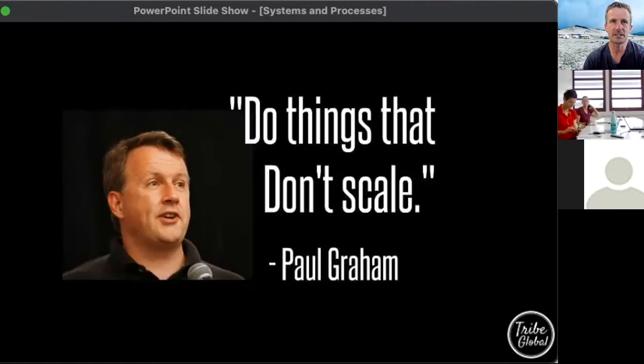The other part of this, though, is that in order to scale, we actually need to have systems and processes. You may not have heard of Paul Graham, but he's one of the investors behind Y Combinator, which is arguably the leading accelerator program in the world, a company that invests in startups and helps them grow and scale. He's got this great quote, which is very true: when you're starting, you should be doing things that don't scale. So when you're first starting out, don't be creating systems and processes and don't be worried about scaling, which sounds counterintuitive to what I was just saying about the need to have systems and processes.